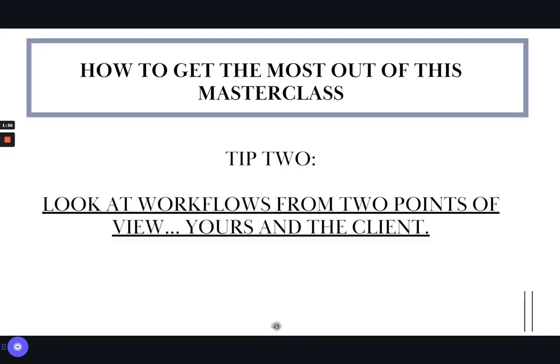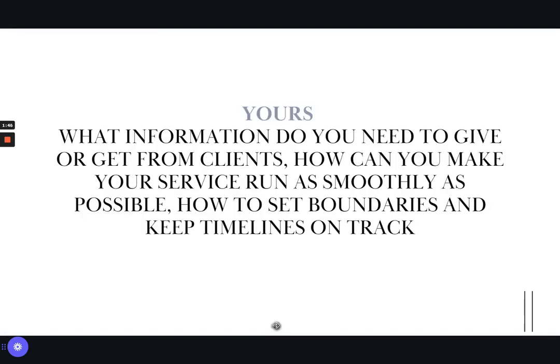When we start to think about the customer journey and workflows, I want you to think of it from 2 points of view: your point of view and the client's. From your point of view, what information do you need to give or get from clients? How can you make your service run as smoothly as possible? How can you set boundaries and keep timelines on track?